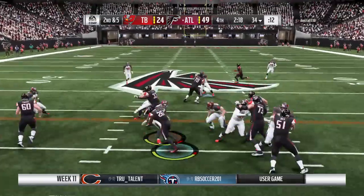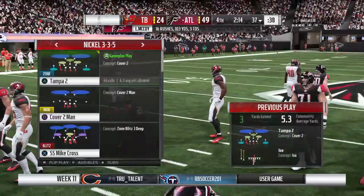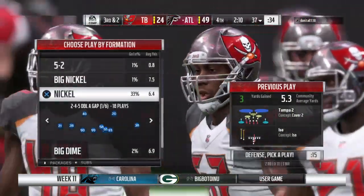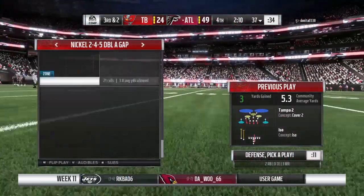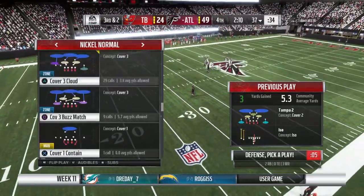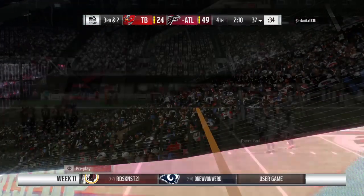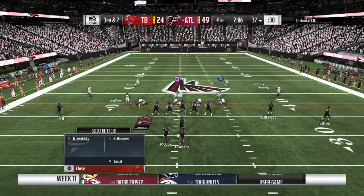On second down, it's McCoy. And he'll get 2, maybe 3, up near the 37. That's it. That's what you want. Straight ahead positive gain. Just keep that clock ticking. They don't need to run another play here before the 2-minute warning. Let's see if they do it anyway.